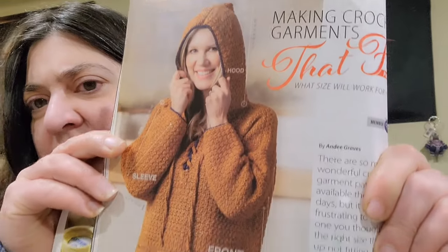And then, in one of these other issues, they had an article, Making Crochet Garments That Fit. And now they have the article Making Crochet Garments That Fit Part 2. And I really need to read it. I never read Part 1, but I struggle with wearables.